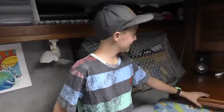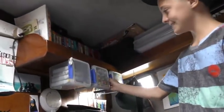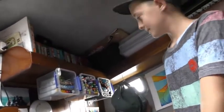And then this is my room. I've got all my art supplies and my desk where I listen to music and draw. And here we have the anchor locker. Behind here is Taj. Tell us about what's over here. And my books. What I have in these containers are Copic markers. They're alcohol-based ink for drawing with. I also have Posca pens, which are paint pens, so you can draw on surfboards or bits of wood. They're pretty cool.